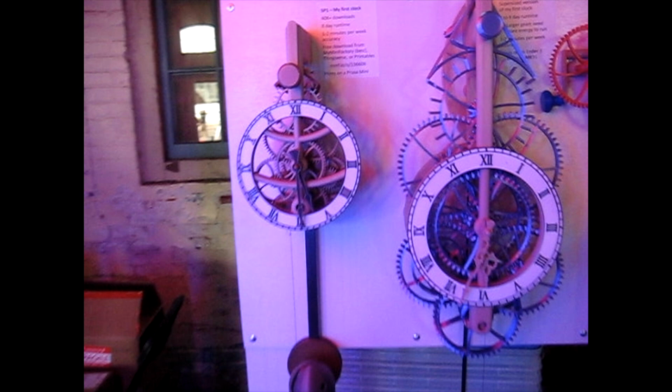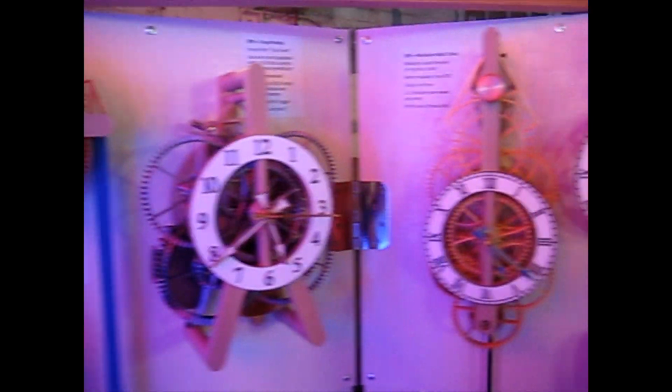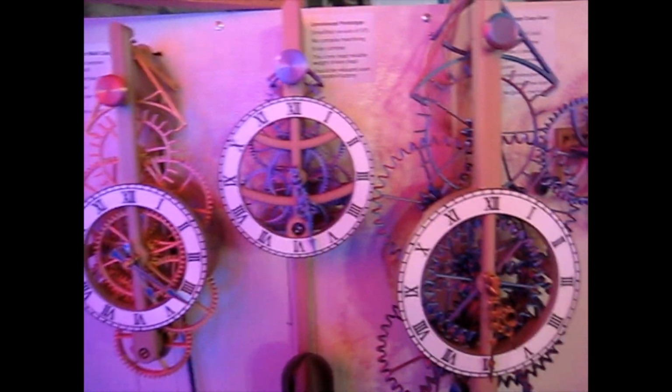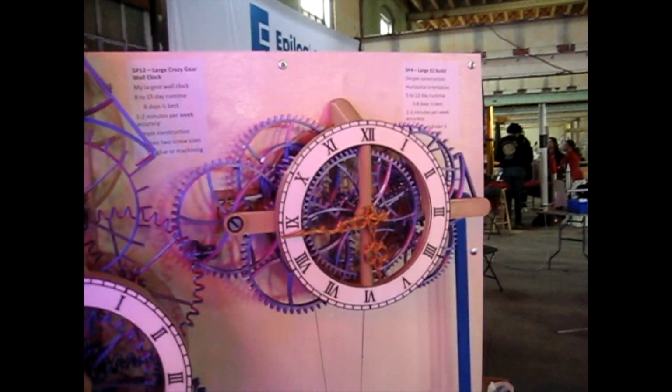Okay, so here we have some 3D printed clocks. These are from stevesclocks.com, and they are very cool. He doesn't really sell the clocks, he sells the plans for the clocks so you can make them yourself. 3D printed clocks are really cool because he uses this multicolor filament, but he's wanting to branch into wood.